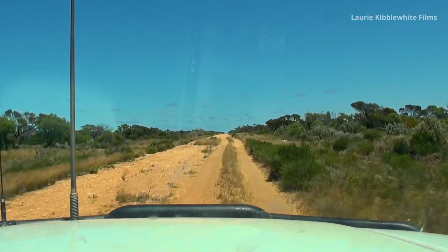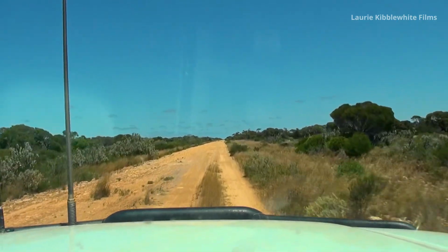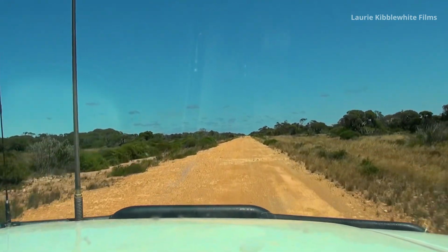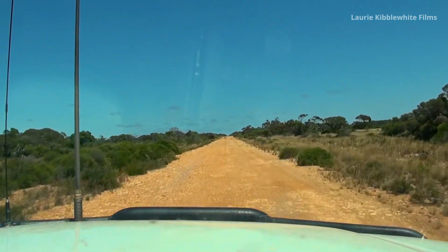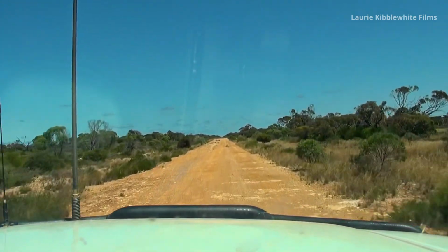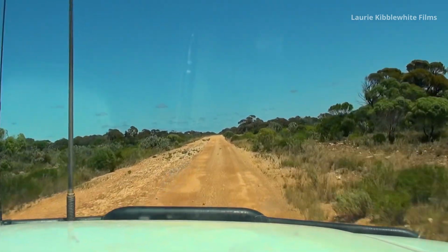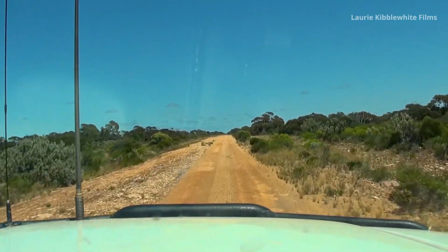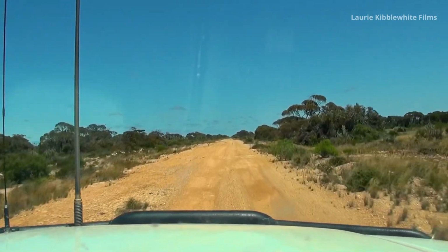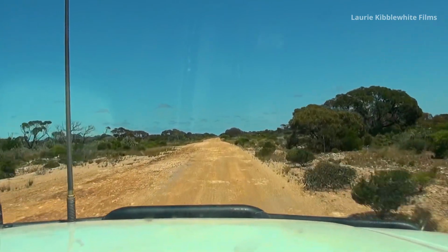So it's almost as though it's settled down and there might be one or two cars a day at the most go over it. I say a day because it looks to me as though this track has been travelled not that long ago. And it could be cars from the Nullarbor people, or it could well be just enthusiasts such as myself who want to get out here and experience what the old track's all about.